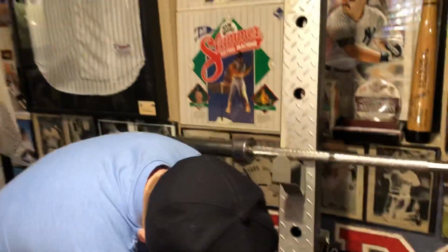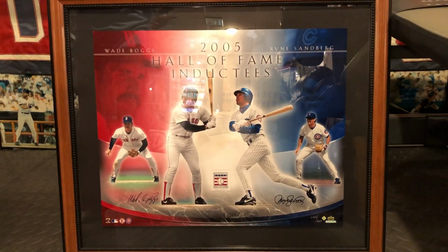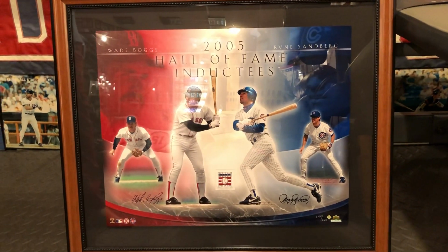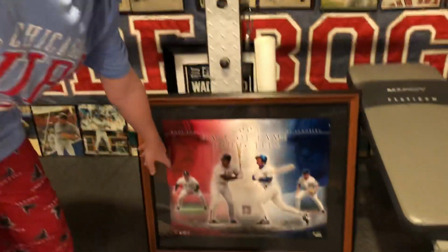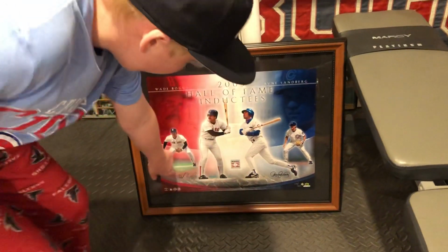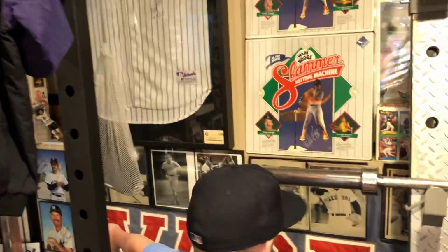Another really cool piece is a Ryne Sandberg from our Cubbies, and Wade Boggs signed photo from the Hall of Fame inductees of 2005. As you can see, they're signed by both of them, and I never noticed this, it's numbered out of 260. That's cool. And there's a bunch of photos along here. Some of them are signed, some of them aren't.